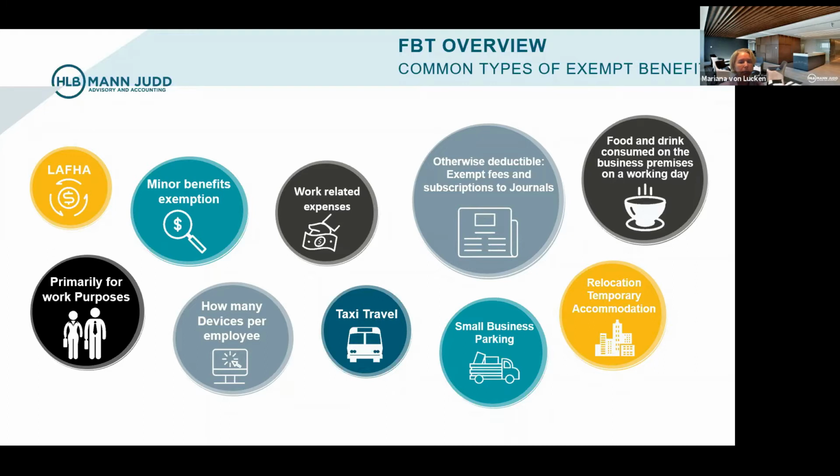Another one I think that is quite popular and will come up later in the presentation is car parking for small businesses. Small businesses are generally exempt from paying FBT where they provide car parking fringe benefits to their employees. Mariana will go into this in a bit more detail because there have been some changes and there are some other requirements that need to be met. So we will discuss this in a later slide.